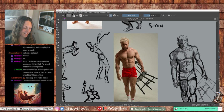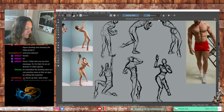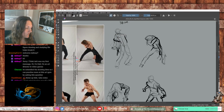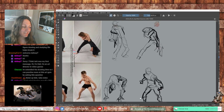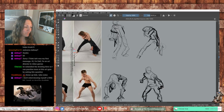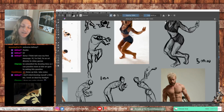He does great work. So here's the ones I did. I just did a bunch of gesture studies today. So we have 5 minutes here. The 1 minute studies are down here. And then, of course, these are 30 seconds, 30 seconds. I didn't really, we had to take a break to talk about rocks, guys. So that's on me. I'm very easily distracted today. But yeah, let's go see what you guys have done.